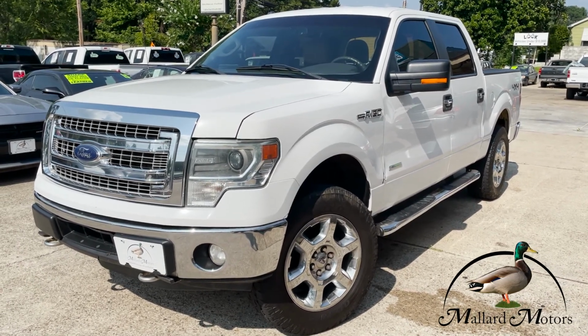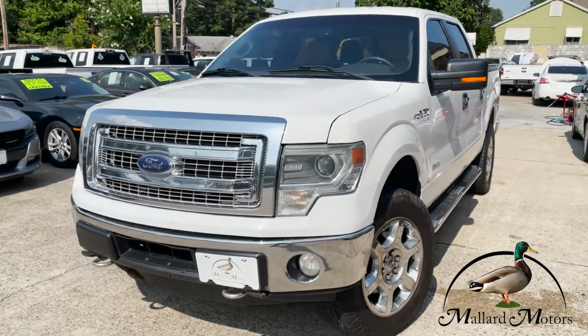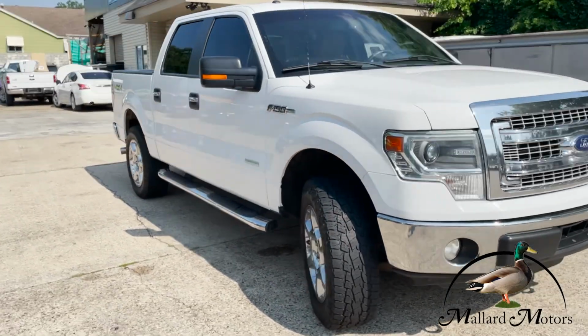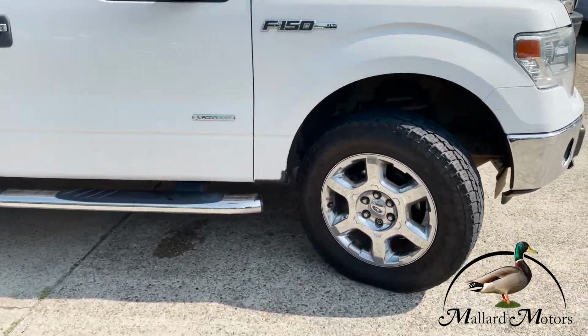We just got this one in about an hour ago. This is a 2014 Ford F-150. It's got the 3.5 liter 6-cylinder turbo EcoBoost. It's a nice full crew cab. It is XLT, but it does have leather seats.